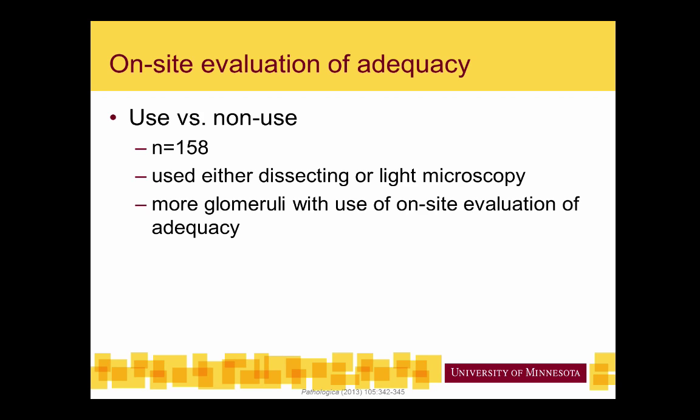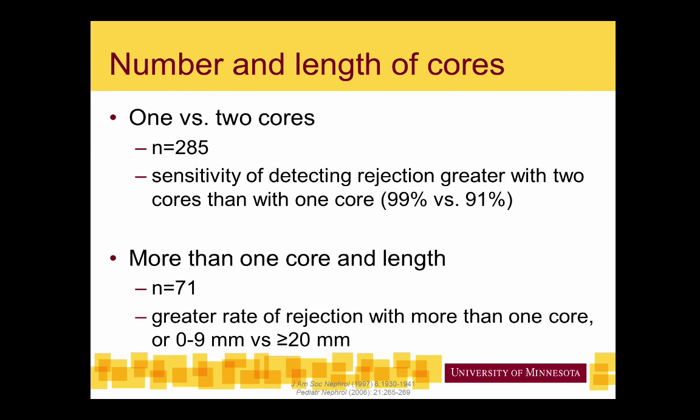And then only one prior study looked into the utility or the benefit of using on-site evaluation. In this study, they had a mixture of dissecting scope or light microscope use for looking at adequacy, and they showed that when it was used, there were more glomeruli captured as opposed to if you did not use on-site evaluation. And in these two studies, they simply showed that if you have one core versus two cores, the more tissue you get, the sensitivity rate for detecting rejection in transplant kidneys would be greater.